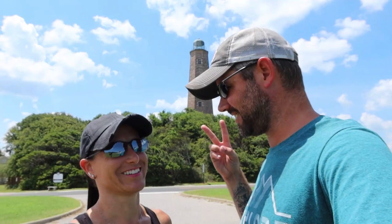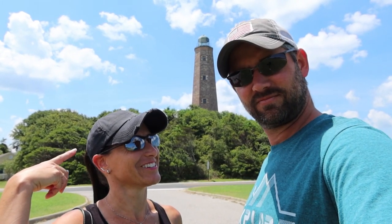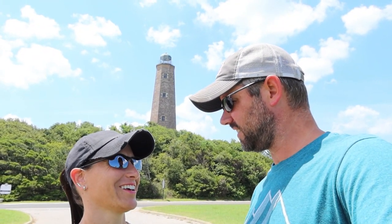Hey, look at that. Two lighthouses. This is the original lighthouse out here on Fort Story. I think you can probably go in that one if things are open also, but not today. So we'll see the outside of some lighthouses at Fort Story.